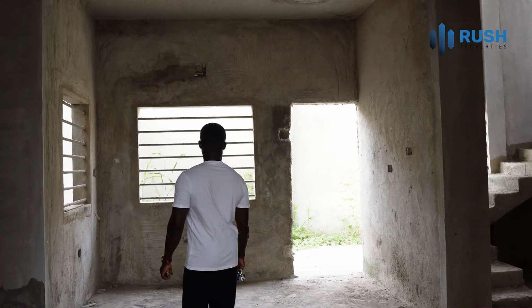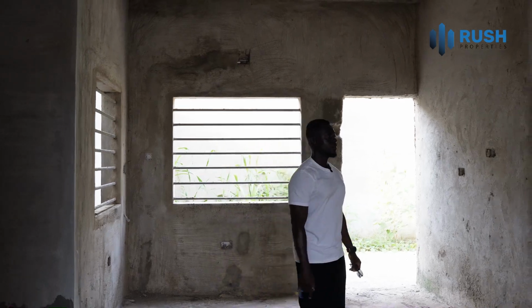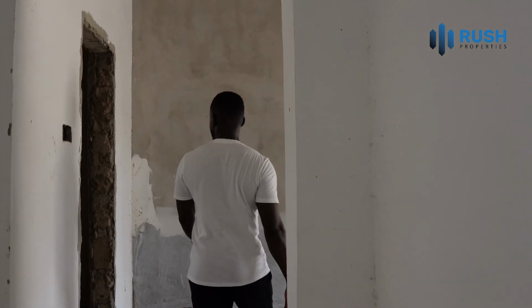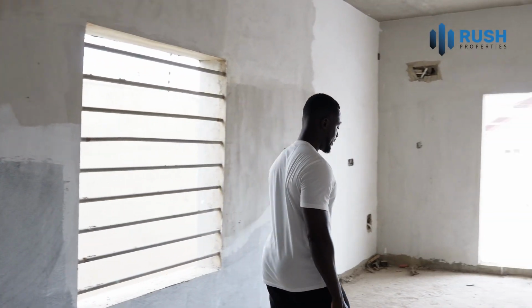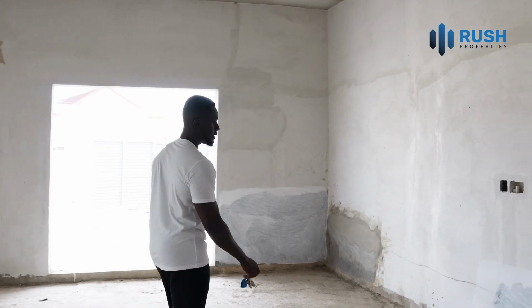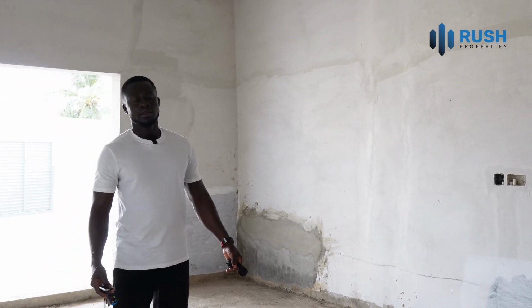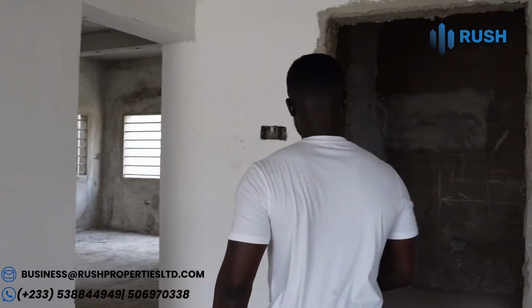This is the kitchen. This is your dining area. Now this is the master's bedroom. This is a bit different. It's actually downstairs because some people have knee problems and stuff like that. If you care about being upstairs so much, then you might have to sacrifice the space and give this to somebody else. But it's all ensuite.